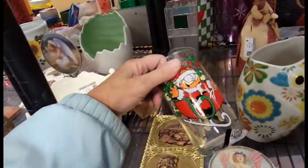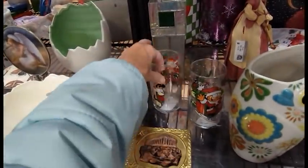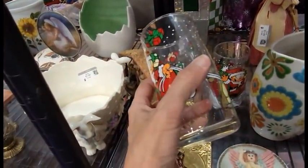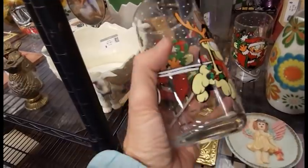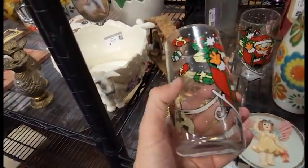I see some Christmas Garfield glasses. They are $1.99 each. Yes, that was a clang. See this, 1978 United Feature Syndicate. That's the date of the cartoon. That's not the date of the glass.